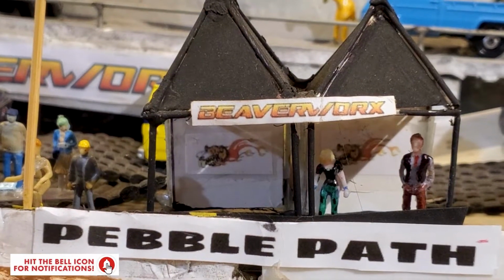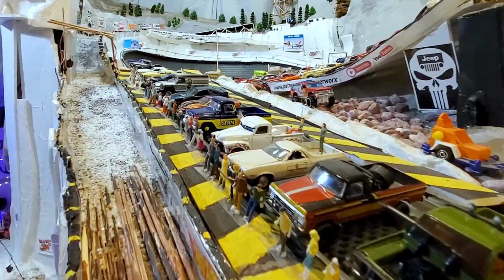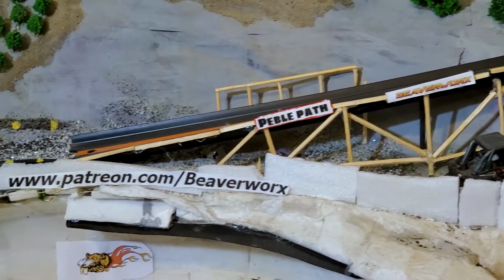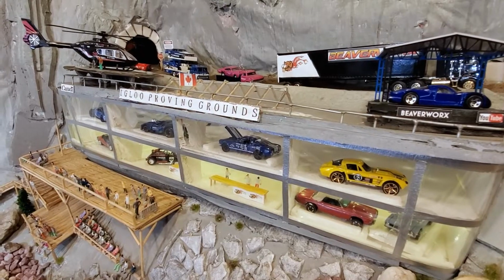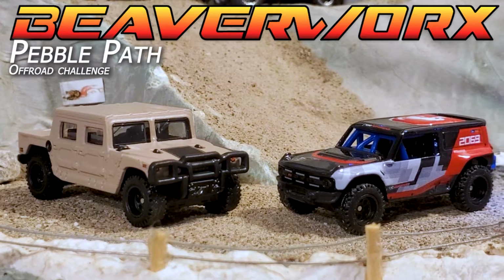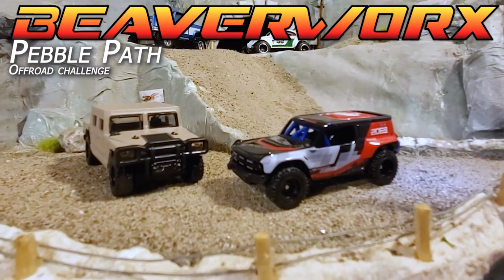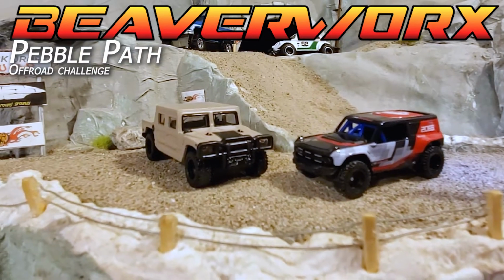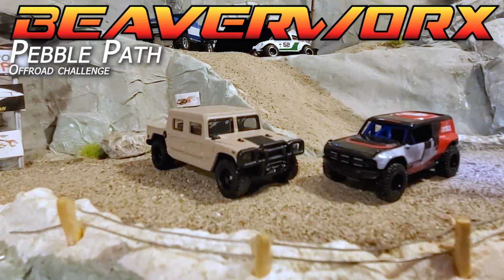Welcome back, humans. We are here mid-facility at the Igloo Proving Grounds, and we are getting ready to unleash the mid-range off-road track we have set up here as Beaverworx Diecast Racing and the Igloo Proving Grounds brings you the next Pebble Path, and we've got a special one for you. Back to the real riders. We just freshly opened these two guys in the video previous to this one. Go check that out. Both beautiful castings, one older, one newer.